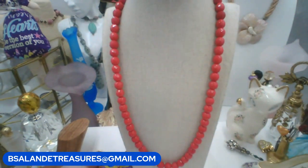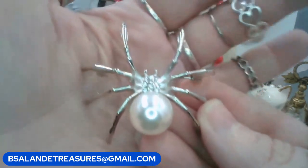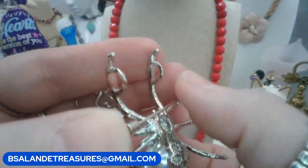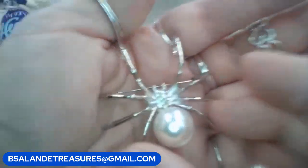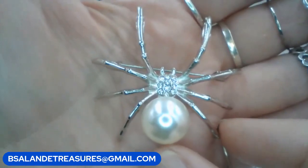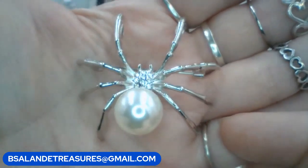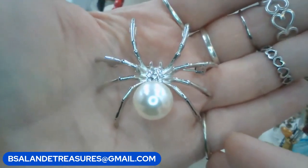Super cool. And then we have this awesome spider brooch, which can also be worn as a pendant. So I'll show you that. It has a bail right there. So you put your chain right through there, and you can wear it as a pendant. Really cool. So keyword's going to be spider, and this one is a $10 buy it now. Very pretty. And I believe that was my fifth one. Thank you so much.